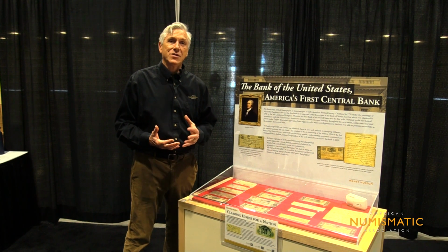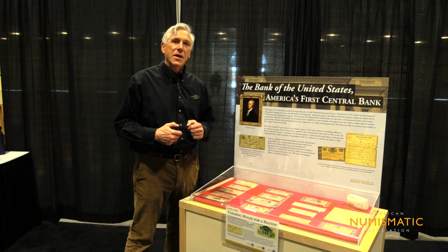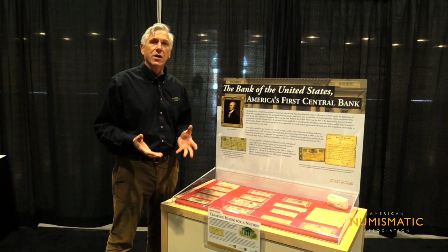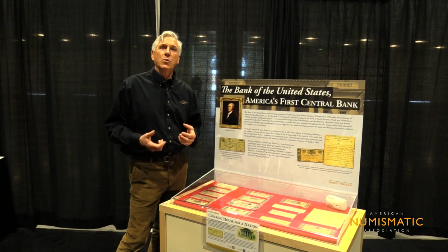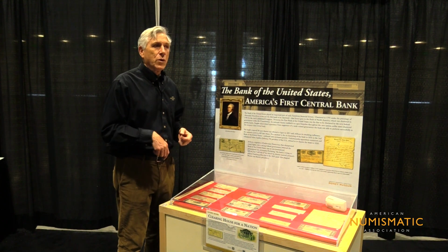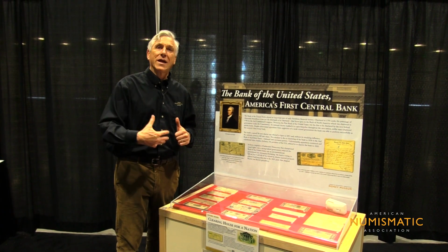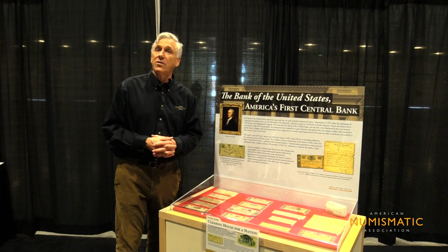Now, the Bank of the United States is important historically because it was the first federally chartered bank that became essentially our Federal Reserve back in 1793. Now, this is really early on in our history. This bank basically was where our federal government did its first business. So the bank was the clearinghouse for federal debts, for borrowing, and for bringing in taxes. They would actually handle the money for the federal government and make things a little bit easier for the Treasury.